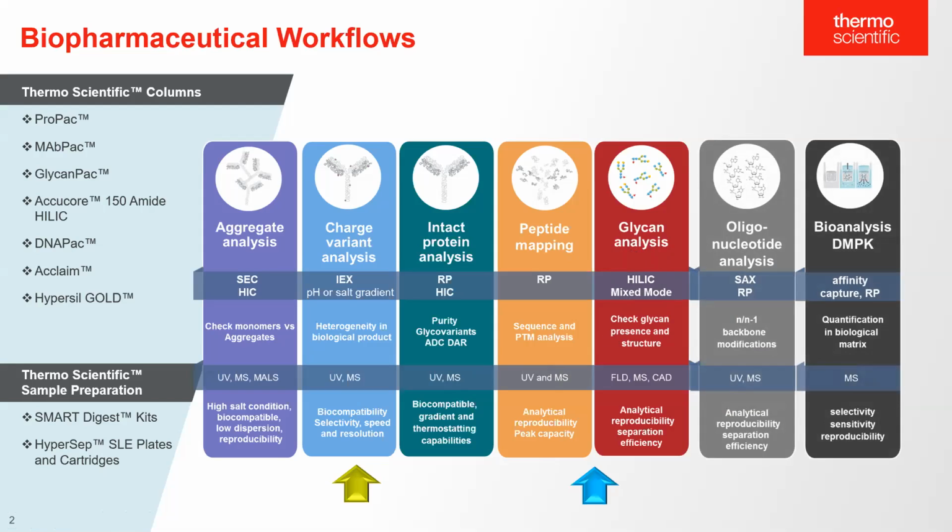Now, we're also going to look at oligonucleotide analysis. And again, a totally separate column, one that's designed for oligonucleotides, but you can do that by ion exchange and reverse phase. And the columns can be made mass spec compatible for this as well. And we'll look at bioanalysis and even where you've got the media, which Min showed before.